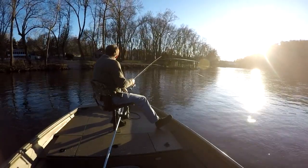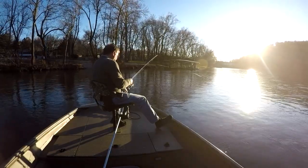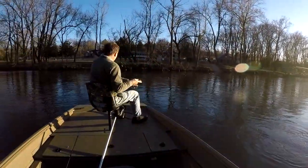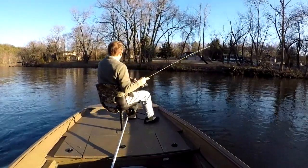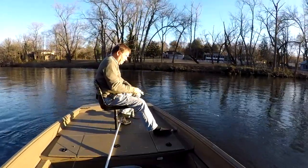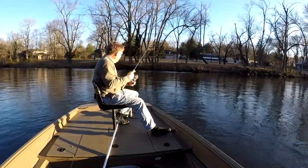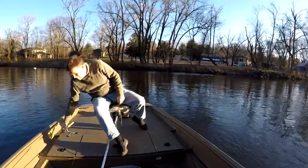Come on, fish. Uh-oh. Might have lost something. Yeah, might have lost everything. No, just lost my scud. Got another rod that's got a scud on it.